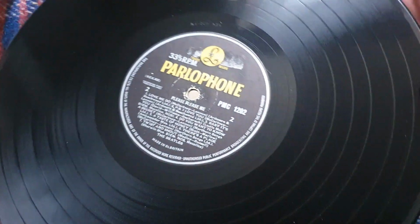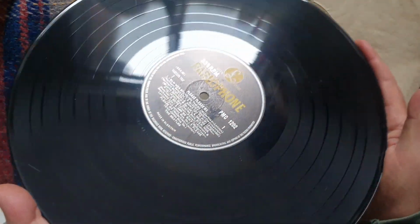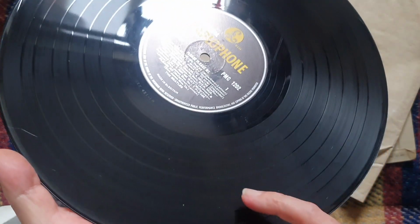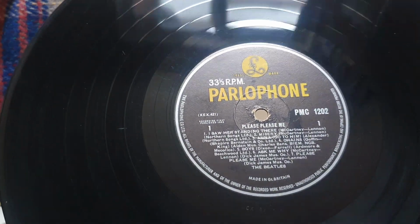Not all of these came with the original period inners, but thankfully I just about had enough in my stockpile to cover them. They've all been cleaned by the guy who I bought them off. This one shows light signs of use, including some spindle wear there, a couple of light marks and scratches. As you can see, it's a UK mono 4th press, I believe.